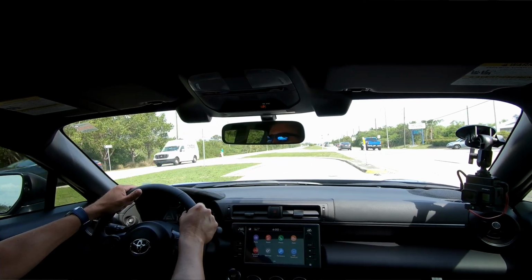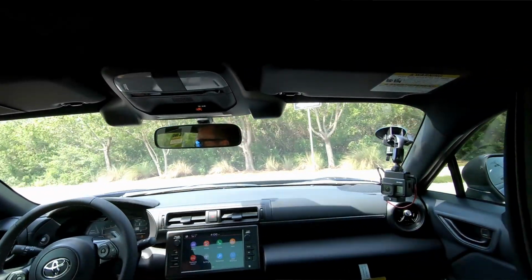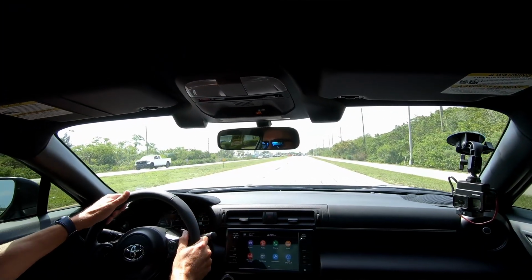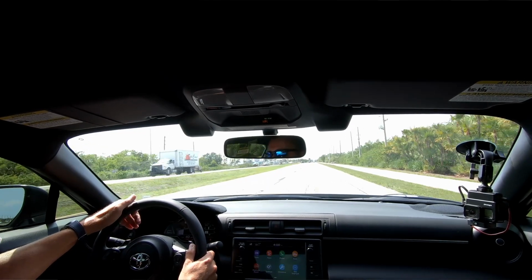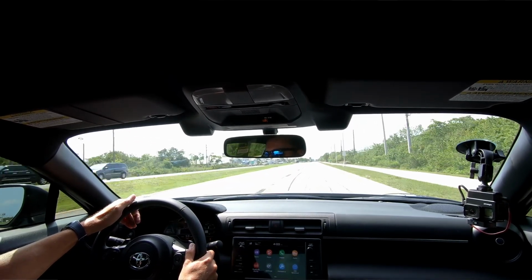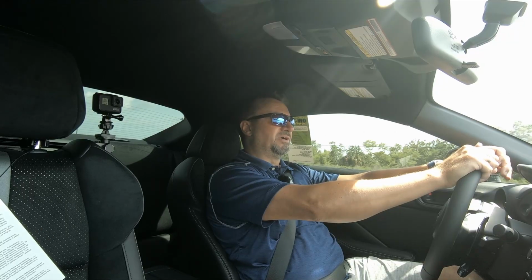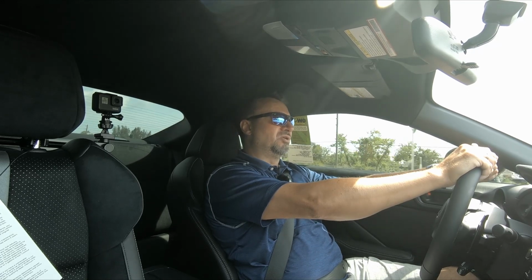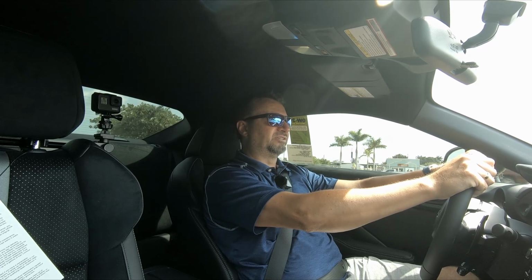Okay, so it's a fun little zoom, fun little driving machine. I'm going to have a little bit of a stretch of road where I can basically open it up. So let's do it now. Now we have some slower traffic, but we got it up to about 55 miles per hour. So, I mean, it's not a slow vehicle. It's 0 to 60 in about 6 seconds or so.